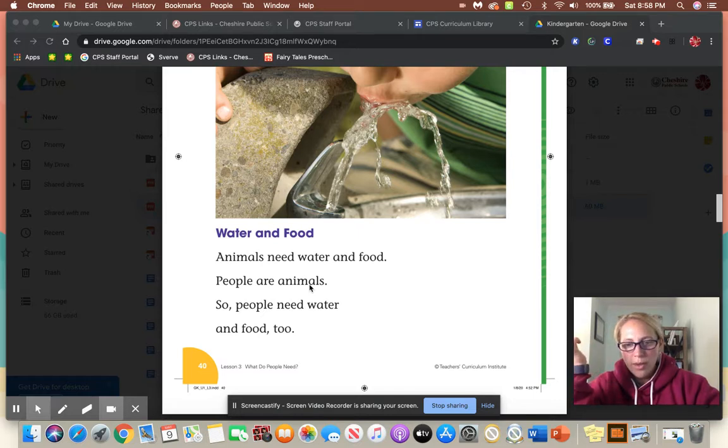Did you know that people are animals too? And not an animal in the sense of we live out in the wild, but we need the same kind of nourishment just like animals do. We need food to give us energy and water to keep us hydrated. So people need food, but need water and food too.